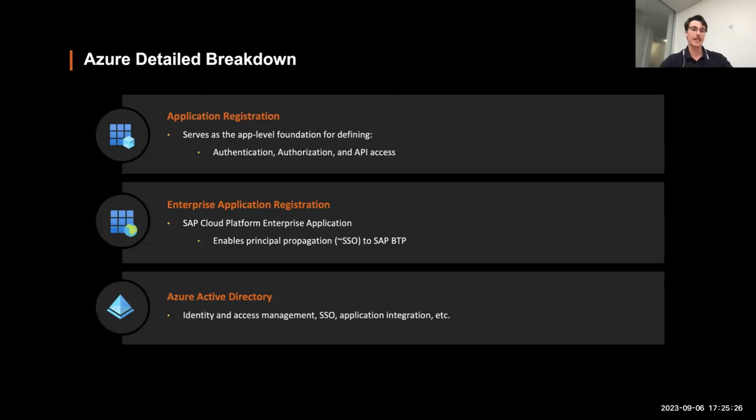Now, what do you actually need in Azure itself? Well, this is a detailed breakdown of all the services and resources that you'll need here. So at a fundamental level, you need an application registration. So this will be the app level foundation, basically for your custom app to be able to define authentication, authorization, and API access. And then the next component will be the enterprise application registration, which essentially serves to enable principal propagation. So almost SSO to SAP BTP. Lastly, Azure Active Directory. This is the foundational place where you are managing your identity and access, SSO, application integration, etc. So this is where you'll keep track of your users essentially.